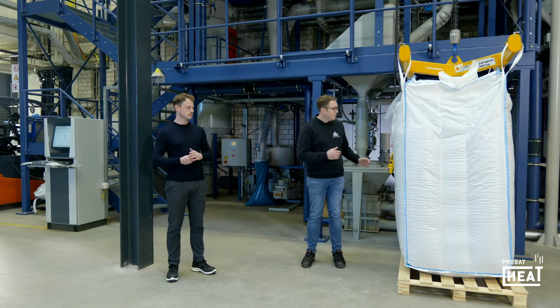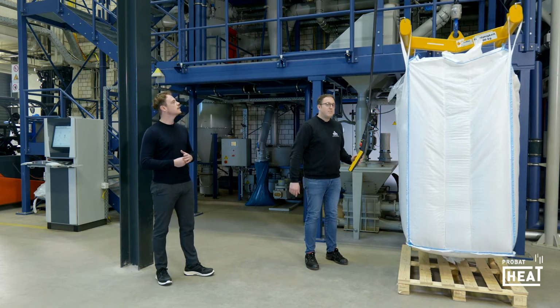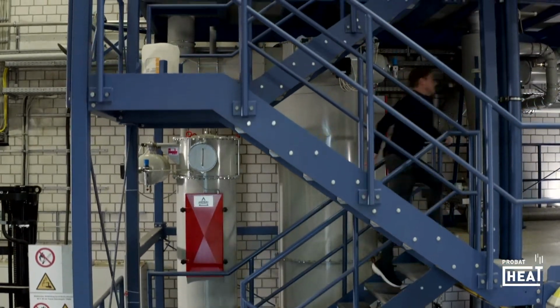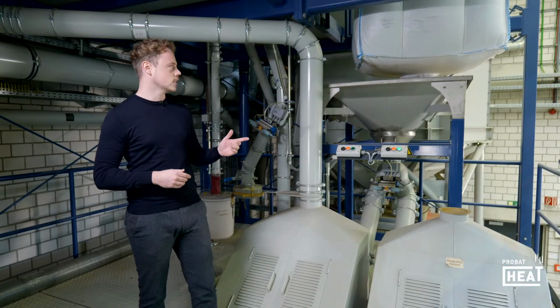So Carsten, I think we start now with the coffee process or the grinding process, and we start with the filling in process. Yes. And we start with the big bag. Oh look, the big bag just arrived at our filling station.